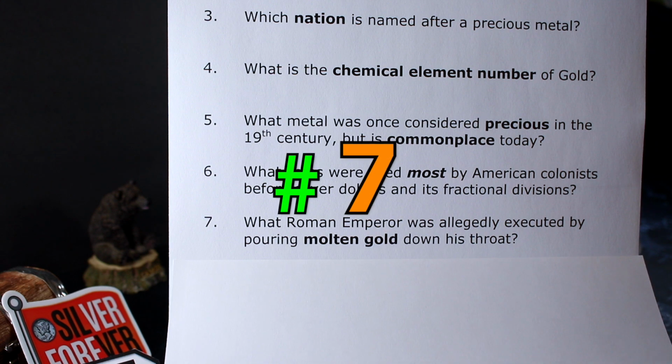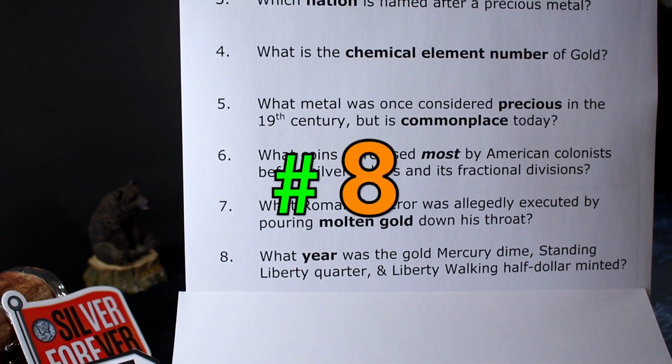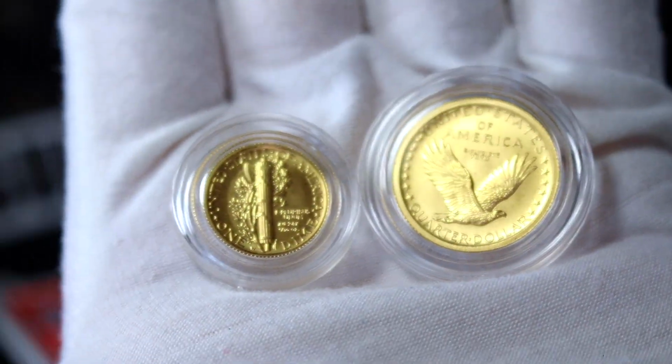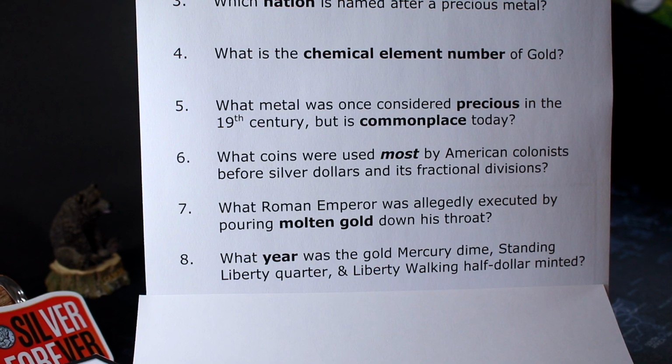Moving on to question number 7. This is a pretty horrifying, famous story. Maybe it's true, maybe it's not, but what Roman emperor was allegedly executed by pouring molten gold down his throat? Ugh. I love gold, but that'd be a terrible way to go. Question number 8. What year was the gold Mercury dime, standing Liberty quarter, and Liberty walking half dollar minted?